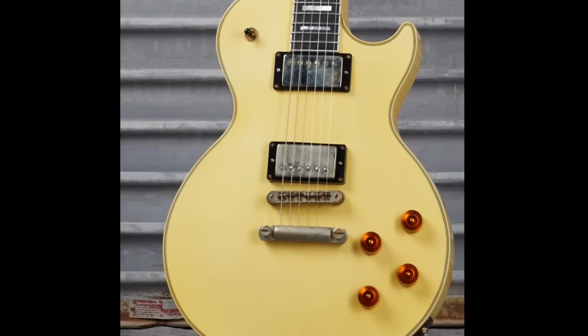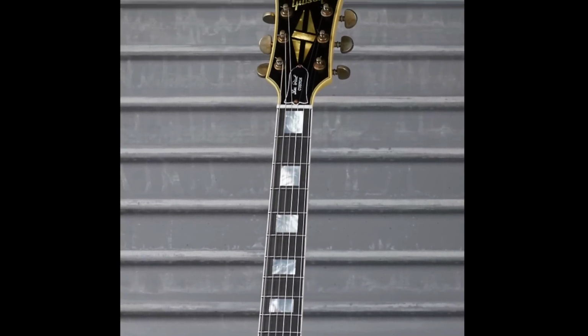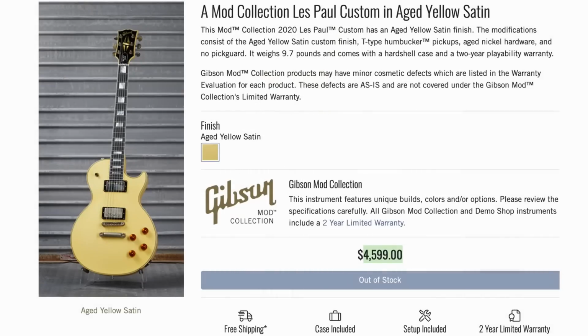And honestly, looking back here, I don't know why it made me think of it, but hey, we haven't talked about that model on the show ever. It doesn't surprise me this one sold.